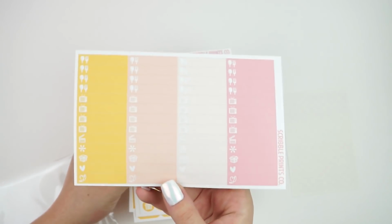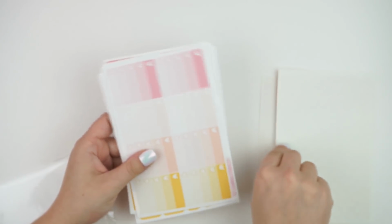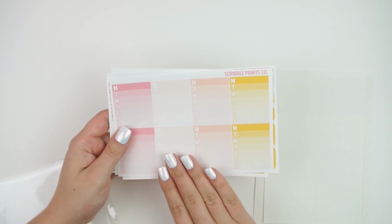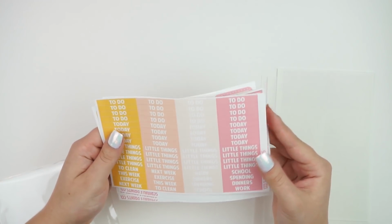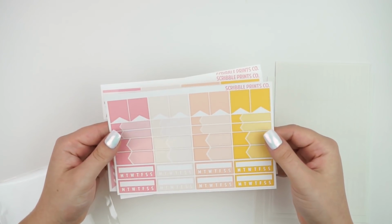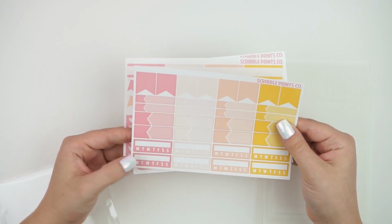Then you have your little things page, your icons page, your ombre hair checklist, and I love these colors. I love the pink, the nude, coralish, peachy color, and then also an orange, which is really fun. I feel like we don't do a lot of oranges outside of fall. Headers, flags, skinny appointment labels, regular appointment labels, habit trackers.